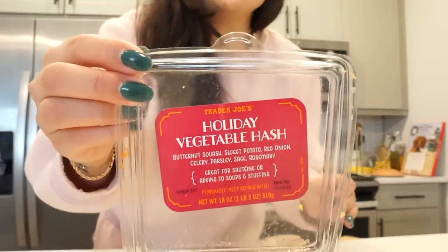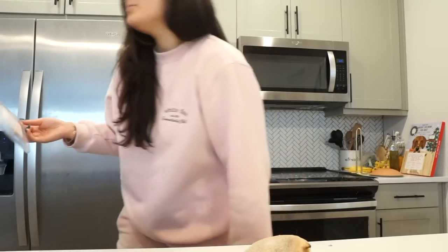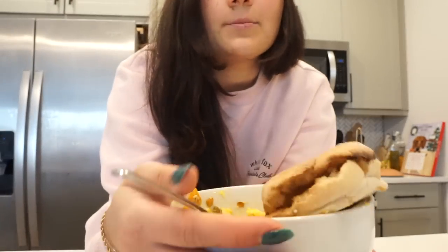Lately I've been having an English muffin, the one from Whole Foods specifically, because it is so good. And also a scrambled egg and vegetable scramble. The vegetables are from that harvest box from Trader Joe's, except I just threw it away. It has sweet potatoes and butternut squash. This is the lid. It's the holiday vegetable hash, and it's near the salad kits and vegetables in Trader Joe's. So I've been doing 3 scrambled eggs mixed in with this. I take the celery out of it though because I do not like celery. And this is what I've been eating for breakfast.